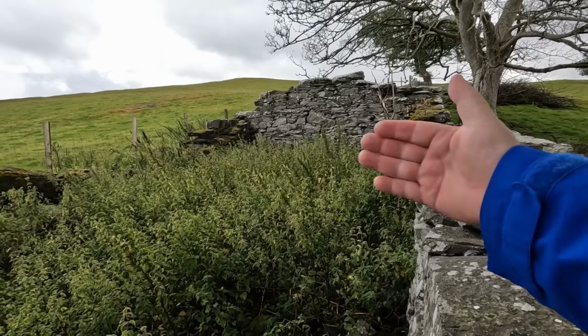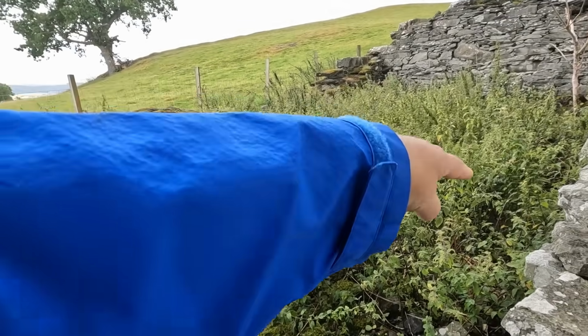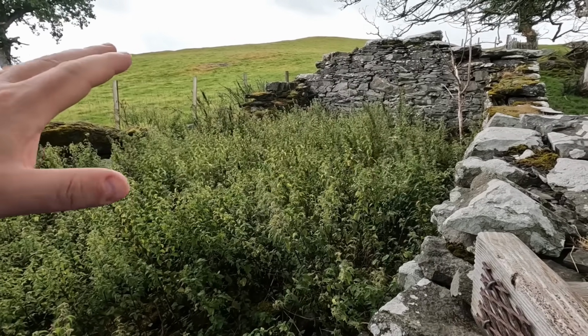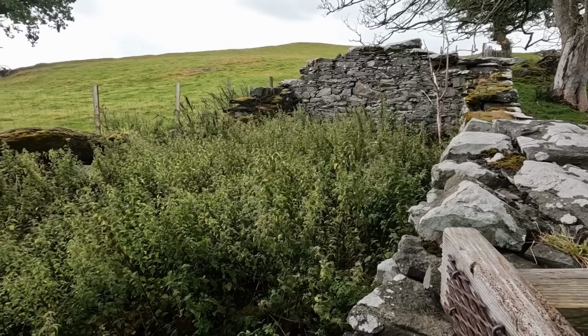Another door there. There might have been a partition wall. This might have been two. Yes, in fact, I think I see remains of a partition. So this might have either just been two cottages for shepherds or something. So literally one room in which you cook and eat, and then perhaps a loft for sleeping.